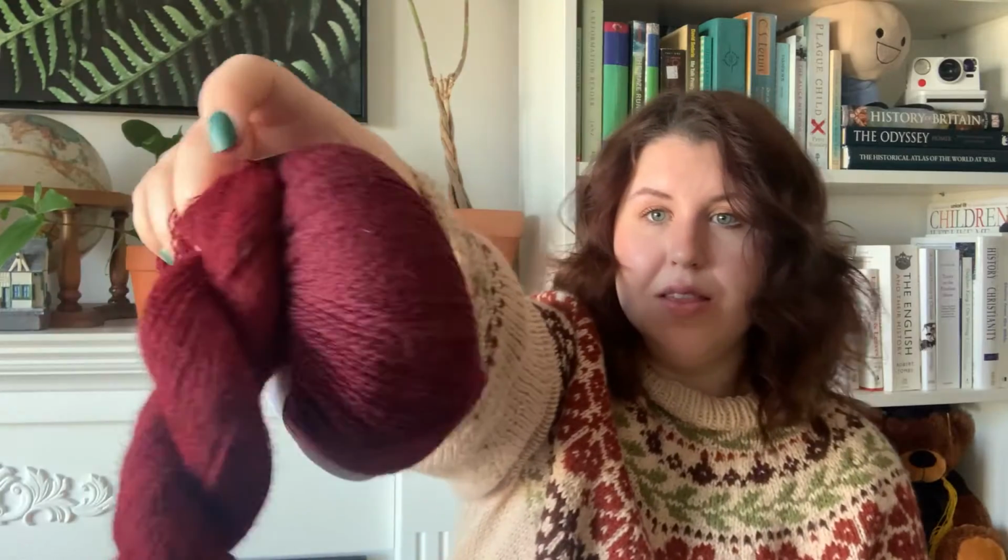Why would it say? Yeah, 100% baby alpaca. And I figured this is lace weight with fingering, it's gonna work fine. And honestly, it has worked fine. And I think that the colors go really well together. And although it's not creating fluff, it is making it have the most incredible drape. And I am so pleased with how this sweater is turning out.